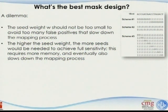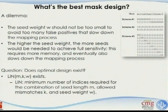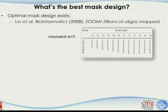But let me go through this so you will know there's an optimal design for this, which is really nice. And the question here is, does an optimal design exist? Actually, it does. You can read that later, but let me give you the point here. There is a beautiful work from the Chinese Academy of Sciences from 2008. They published an optimal mask design algorithm, and they also built this into their aligner, which they called ZOOM, Zillions Of Oligos Mapped. It's not really supported anymore, but it was a very academic way to solve this problem.